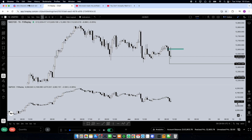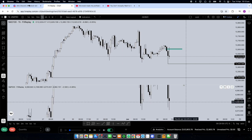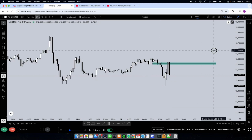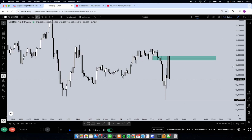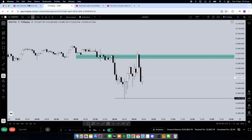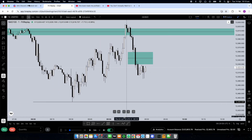We have SMT. Oh no, we don't. I'm lying. Oh no, we do have SMT between these lows. Okay, that's interesting. So honestly, I think it's kind of strong though. This 15-minute candle is very bearish. We have this 5. Honestly, we might even be able to just short straight away. What's the news? 7:15. It's irrelevant.